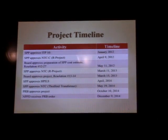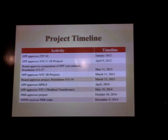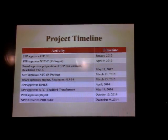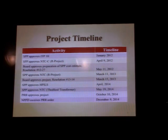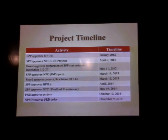The load growth that we saw in Nebraska in the summer of 2012, where we realized the irrigation load, and we had our Zone 5 issues, was incorporated into this study. That information about load growth wasn't available when we were doing the studies that ultimately resulted in the 2010 ITP. So that was added to this study.